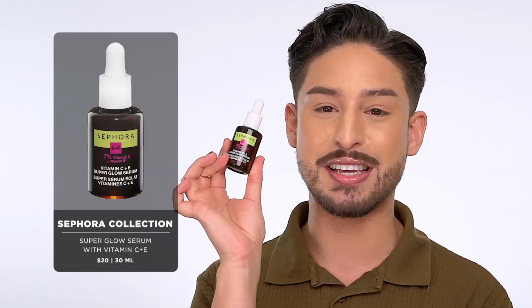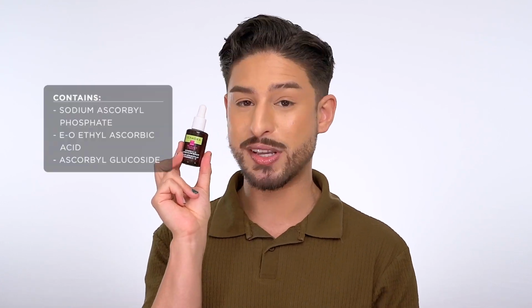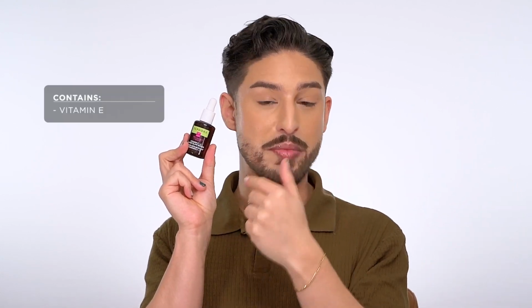A surprise hit, and I feel like Sephora Collection doesn't get the hype it should. From Sephora Collection, this is their Vitamin C+C Super Glow Serum. This is a water serum. This is a water hydrating texture serum that just so happens to have vitamin C and vitamin E in it. It has 7% vitamin C in the form of sodium ascorbyl phosphate, 3-O-ethyl-ascorbic acid, and ascorbyl glucoside. So you have a mixture of 3 vitamin C derivatives combined at a total of 7%, as well as some vitamin E up in there.